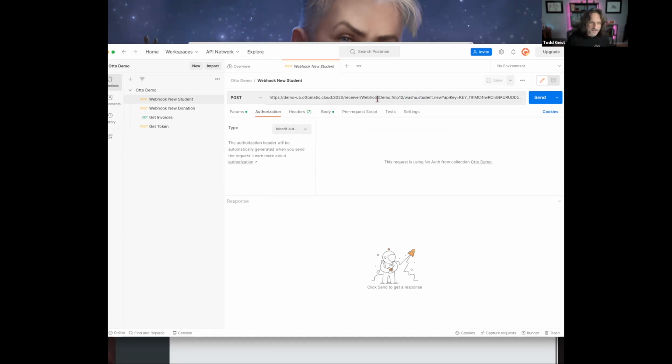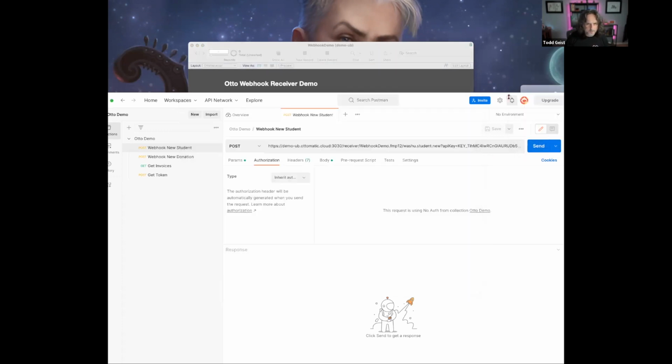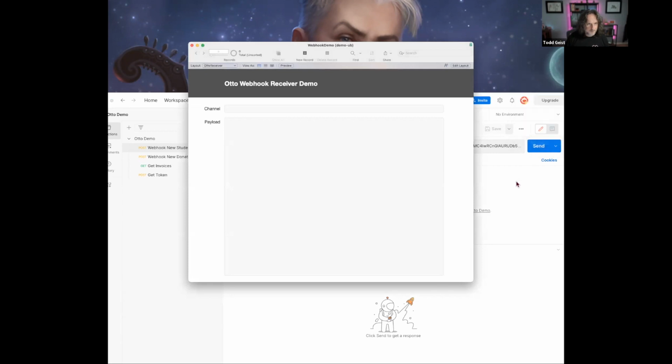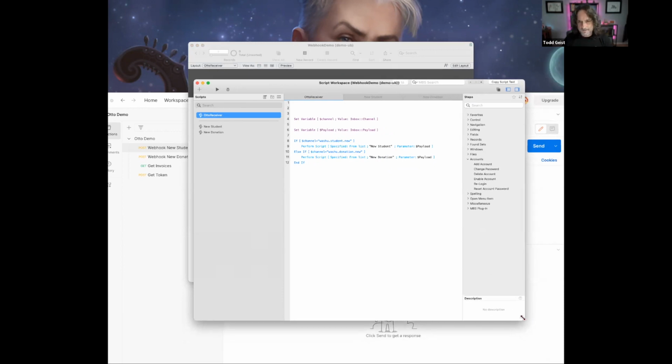So this is telling what file I want to send my data to, and this is saying what channel I want to send that data to. And then in our FileMaker file, we have a field for channel and a field for the payload. So good, everything's good so far. What Otto is going to do based on this is send this data to this layout, and then run this auto receiver script. That's the only integration you need to do to make your solution work with Otto.